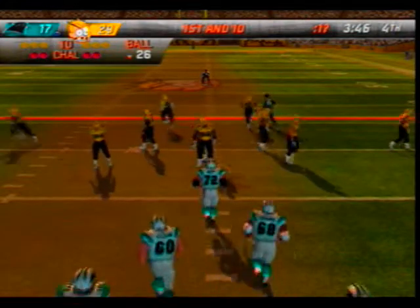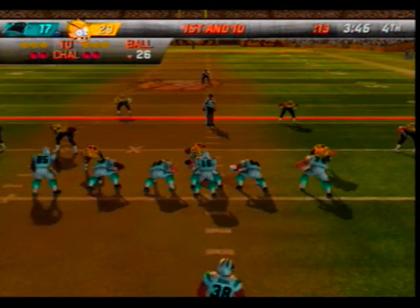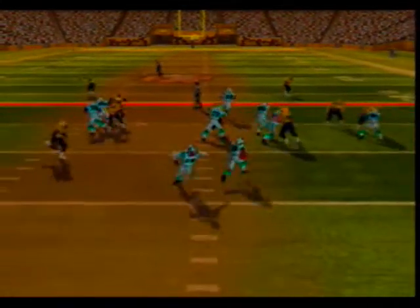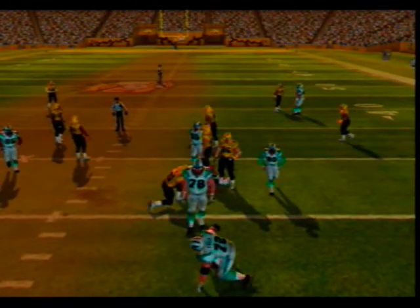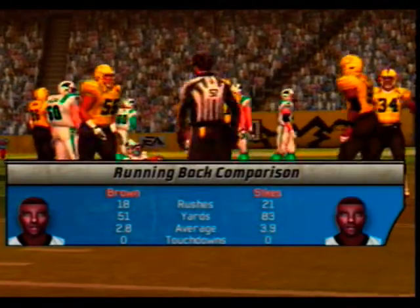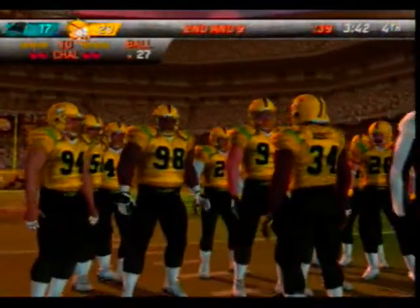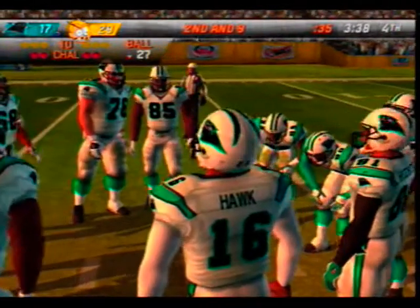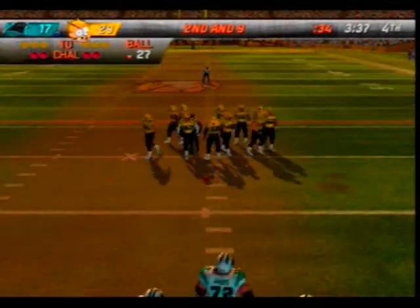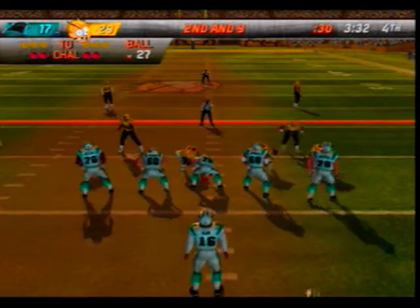They'll start the drive at the 26-yard line. First and 10. Brown, the lone back. With a counterplay, Lee is there on the Brown stop. Brown carries for a short gain, about a yard. Second and 9 coming up here. Ball on the 27-yard line.